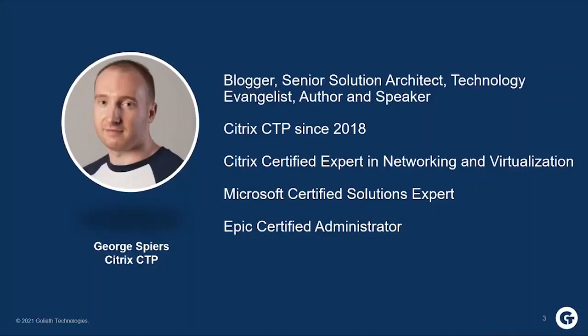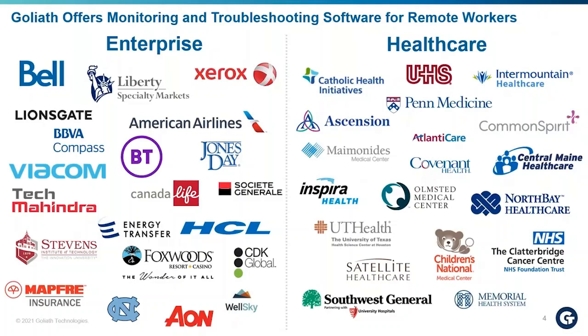Before I turn it over to George and to your questions, to give a little bit of background around some of the current challenges of remote work and how our technology is able to assist with those challenges, I wanted to take a little bit of time to talk about Goliath. Here on the screen, you'll see a number of logos for companies who use Goliath today throughout their organizations. I want to point out a few things. Every one of these logos that you see are for organizations and health systems who have turned to Goliath so that we can help them monitor and troubleshoot end user experience issues, whether their workers are remote or on-prem today.